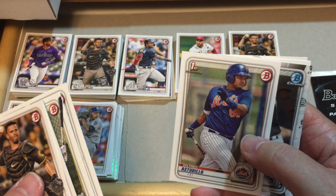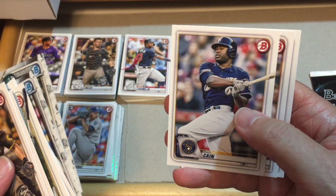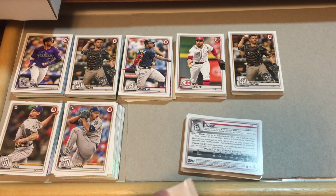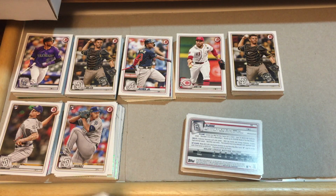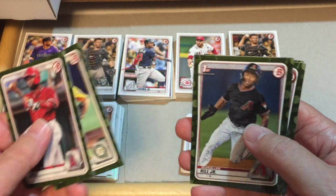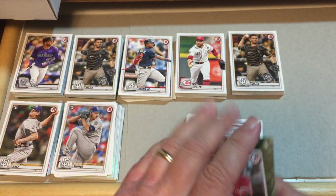Kanan Smith, Wilfred Astudillo, Nick Madrigal, Nick Allen, Lorenzo Cain, Pete Alonso, and Paul DeJong. So we have not gotten any Jason Dominguez base cards, or I'm second guessing myself. I don't think we've gotten a Luis Robert base card yet in this video. Joe Adell, Gus Farland, Glenn Allen Hill Jr., Elijah Montero, and Cal Mitchell.